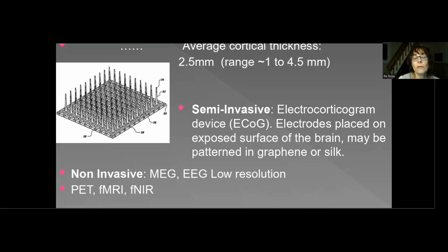And then non-invasive, as we've said several times, would be like EEG, MEG, which is magneto... I'm blanking on the rest of this, but instead of measuring electrical signals from the outside, you're measuring their associated magnetic signals. And then positron emission tomography, fMRI, and fNIRS. So those are all non-invasive methods.